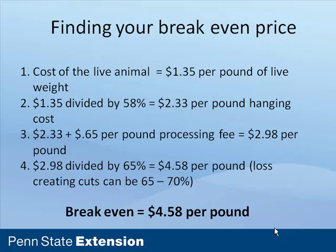Okay, so now I'm going to take that carcass weight and make it into cuts that I want to be able to sell at my farmers markets and at my farm. So I've got to figure in, one, my processing fee. I take that $2.33 and my processor is charging me 65 cents per pound processing fee for cut and wrap. So now my break-even point is $2.98 per pound, just to get that into cuts.